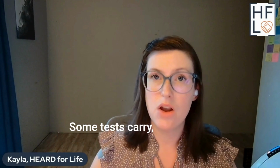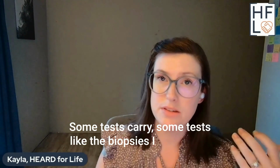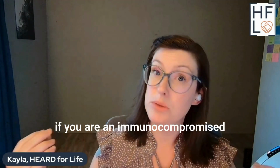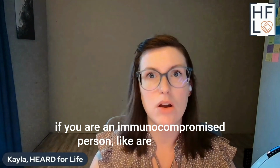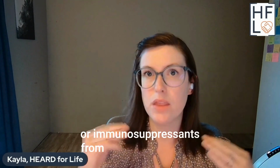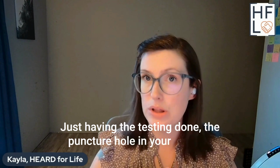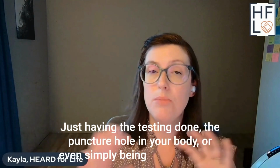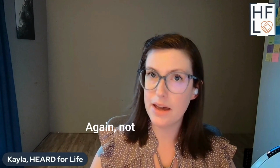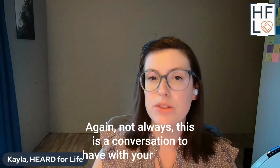Some tests, like the biopsies I mentioned before, carry the risk of infection. If you are an immunocompromised person, like cancer patients on chemo, HIV/AIDS, or those on immunosuppressants from an organ transplant, just having the testing done, the puncture hole in your body, or even simply being in a healthcare environment like that could actually do you more harm than good. Again, not always. This is a conversation to have with your provider.